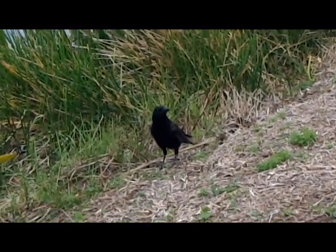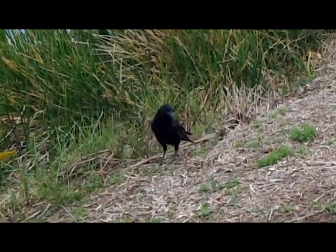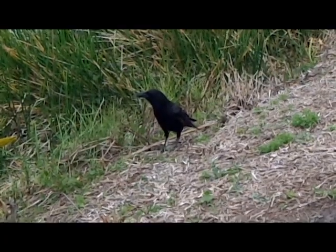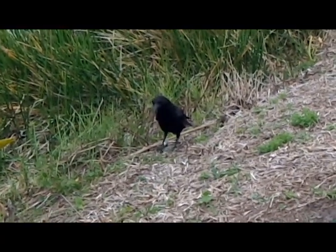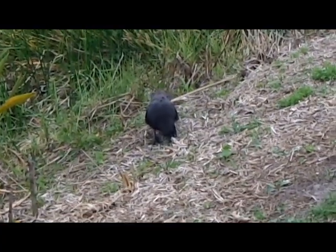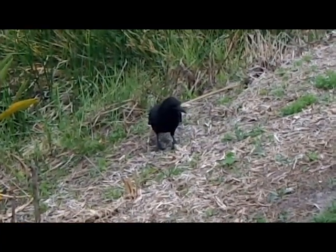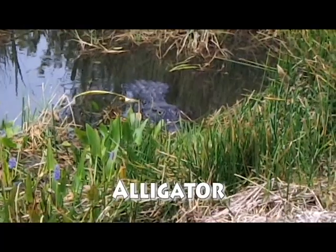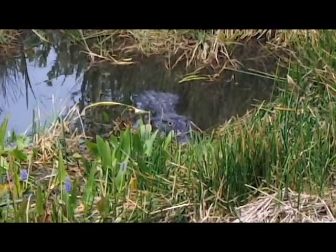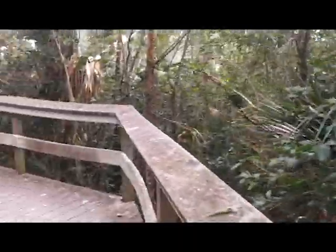As we wandered further down the path, we came across an American crow with plenty to say. Crows are very intelligent birds. They've been known to count, solve puzzles, and even learn symbols. And what do we have here? An American alligator. Can't visit the glades and not see a gator.